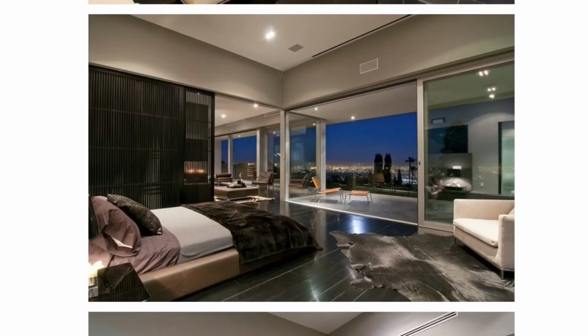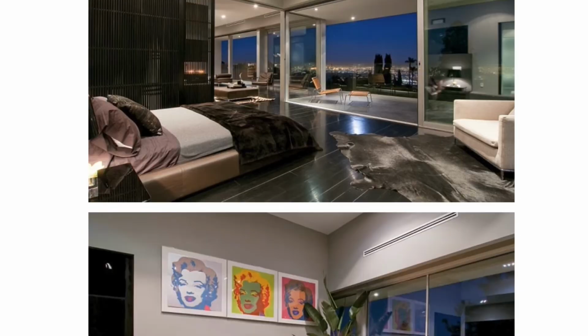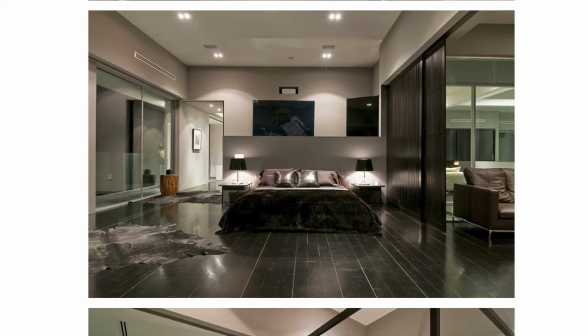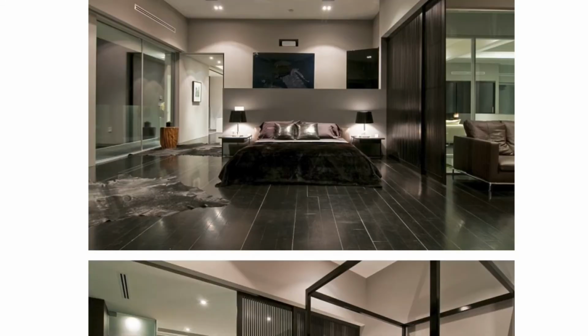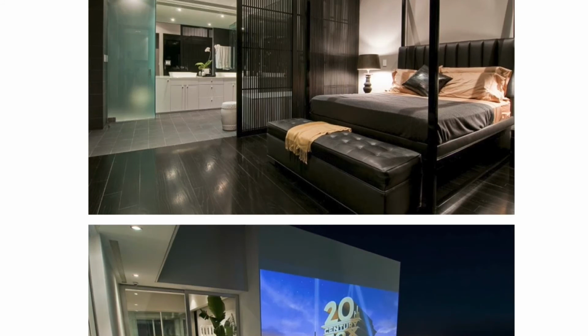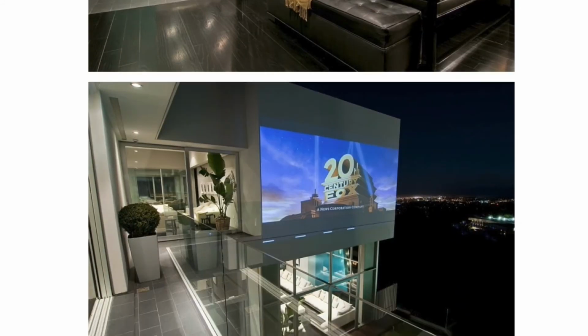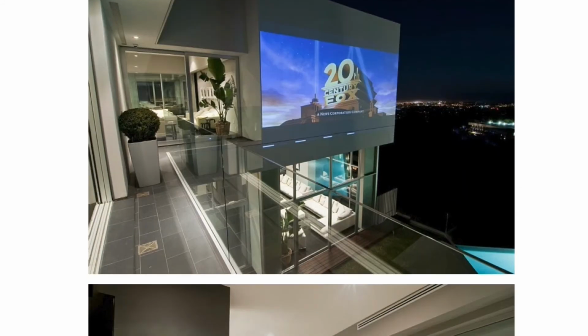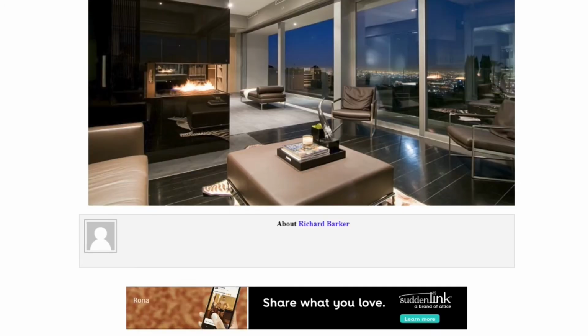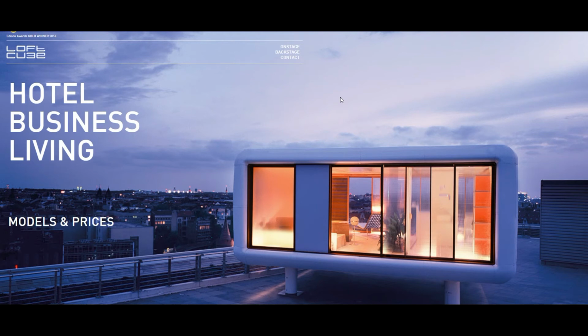Great use of glass in this one. I feel like the floor would be really cold on your feet, but they do have some tigers for you to step on. I'm sure those are not real tigers, unless it's Mike Tyson's house. I heard that he likes a lot of fur. Oh, and they got a projector outside, so you can watch a movie in the pool. That's a really good idea. Or a game, or whatever.